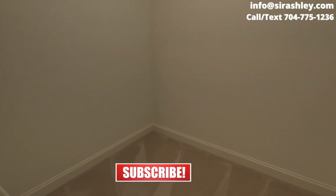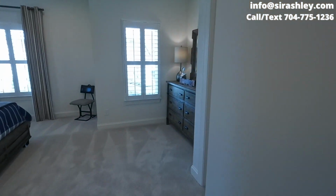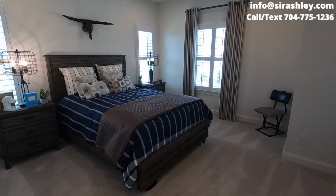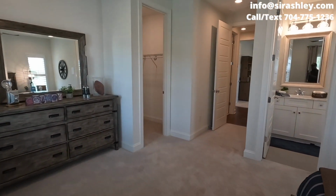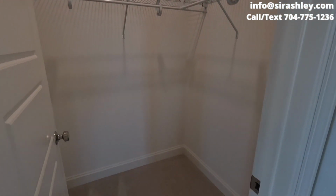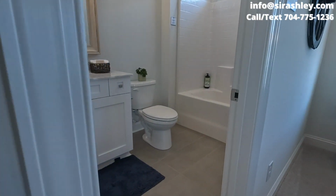Now, this is storage. You could turn this into a laundry room if you wanted to, an upstairs laundry room for these rooms over here. There is already an upstairs laundry room by the owner's suite, but in certain luxury properties, I see a secondary laundry room for the secondary bedrooms.